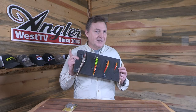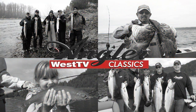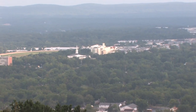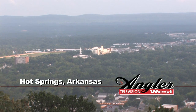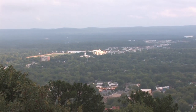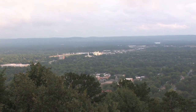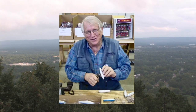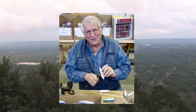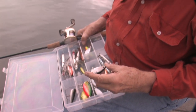Now, let's go to Hot Springs, Arkansas, and spend a little time with Cotton Cordell. Hot Springs, Arkansas is well known for many reasons. Back in the day, it was neutral territory and a place to party and gamble for the likes of Al Capone, and later, the childhood home of Bill Clinton. But if you're a fisherman, Hot Springs is most famous as the home of Cotton Cordell, perhaps America's most legendary and influential lure designer. You might recognize the original Hot Spot.